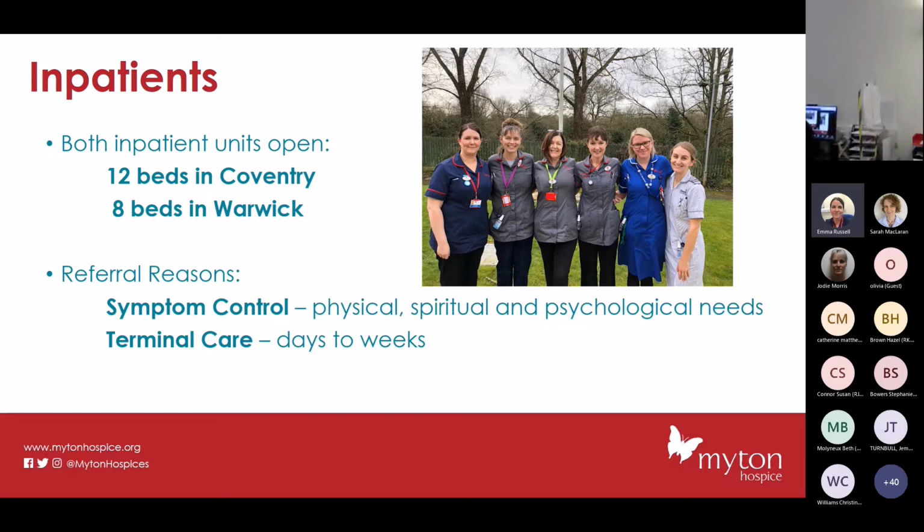So the reasons people are referred to us for an inpatient stay are mainly for symptom control, which could involve anything physical, psychological, and for terminal care, so those patients in the last days to weeks of life. At the moment, we're not offering respite care, but we are looking at how we can reintroduce that and how we can do it well for our patients.